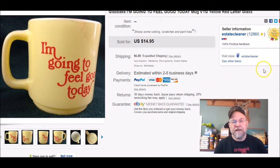I'm Gonna Feel Good Today. I got this for $1 at the Goodwill, and I listed it October 24th. I sold it December 1st, and I got $15 plus shipping on that. So that was a sweet deal.